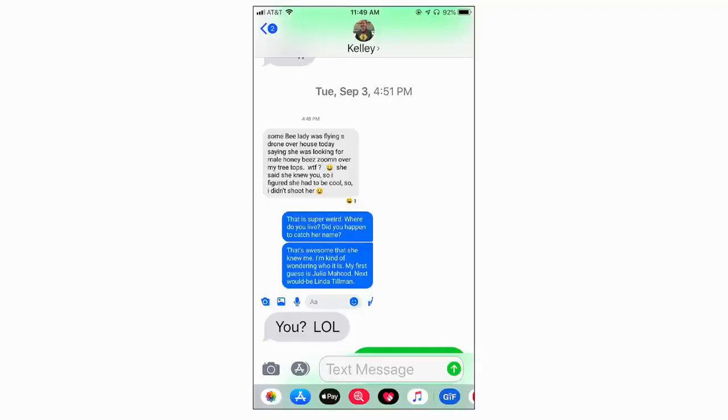So I'm just a mile and a half away, and I hadn't seen Kelly in a while. And I get this text from her, and there's a screenshot of her conversation with this guy where he had said to her, some bee lady was flying a drone over her house today saying she was looking for male honeybees zooming over my treetops, WTF. She said she knew you, so I figured she had to be cool, so I didn't shoot her. So please don't get shot. Just be nice to people, and they typically respond in kind.